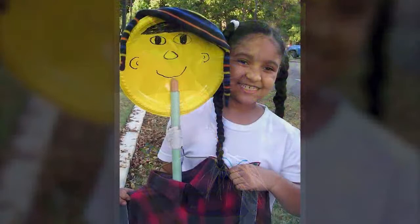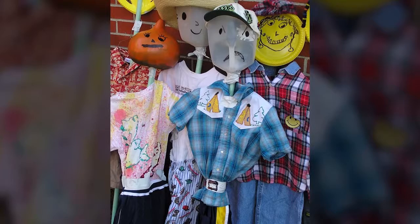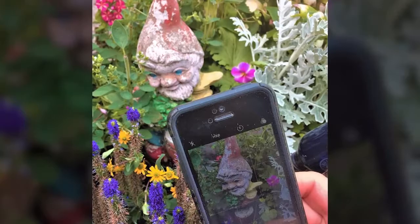A fun way to make the garden extra special is by making a scarecrow. Even a plastic plate or milk jug can be turned into a head with a funny face. These easy scarecrows are made with a stick, a clothes hanger, and old clothes from your closet. Many children enjoy taking pictures of the flowers in their garden and sharing with others.